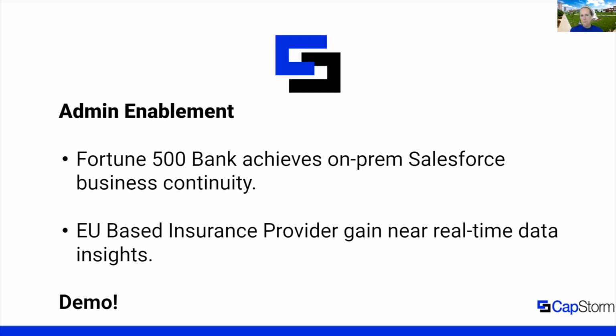CapStorm came in. We helped the bank with a solution to solve both of these things. We actually had their first test environment up for them within 30 minutes during a session. What they achieved was an incremental backup of their data, their structure, and their metadata for their org into their own relational database that they owned and controlled, and the ability to seed any of their lower environments with real production data that was then masked in order to meet their compliance requirements.